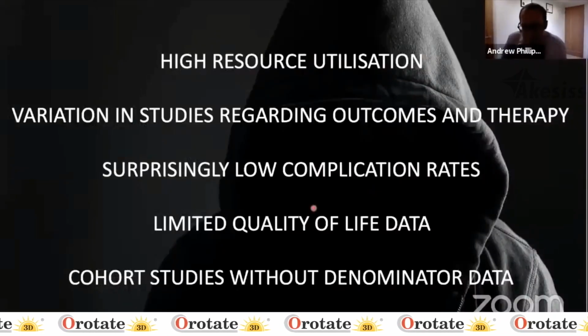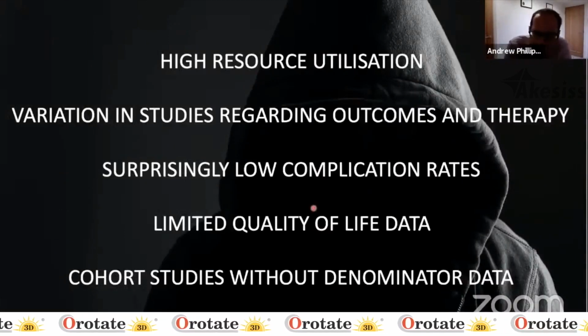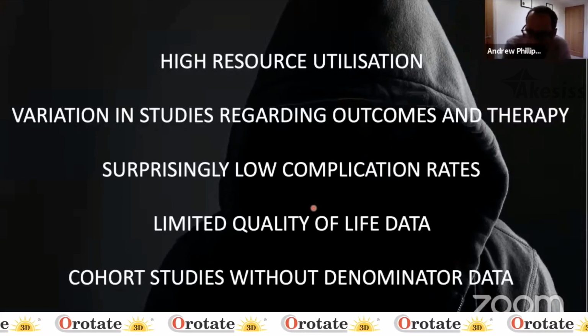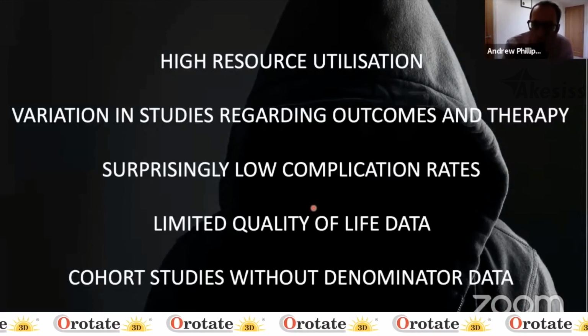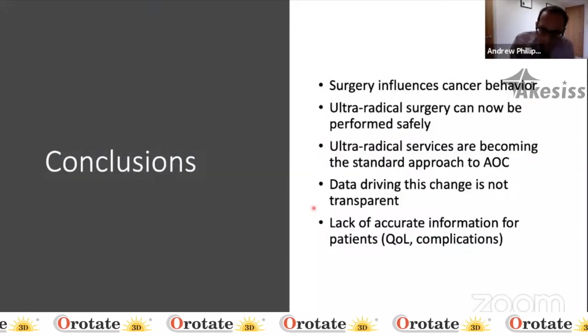So there's quite a bit of doubt in ultraradical surgery. It uses quite large amounts of resources. There are variations in studies regarding the outcomes we see and how we assess disease. There are surprisingly low complication rates if people are operating across the whole spectrum of women who have ovarian cancer. We've got limited quality of life data. But most importantly, a lot of the studies driving this change don't have denominator data, meaning it's difficult to draw meaningful conclusions for us to make the best decisions in order to improve the survival of our patients.